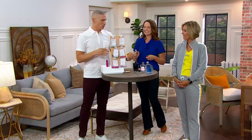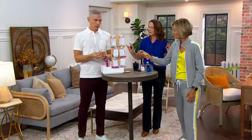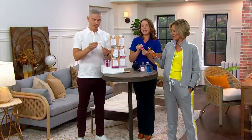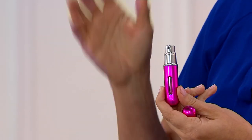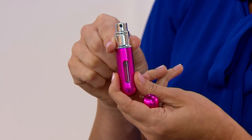Oh, I love this fragrance. Does that smell good? It's so beautiful. I've been smelling great with all of these, and that's the thing. You're going to get multiple days worth of fragrance. We say about 7 to 10 days, because the average person kind of sprays maybe 5 or so, just depends on where you go with it. Here, you've got that window right there, so you can see exactly the fragrance that's inside.